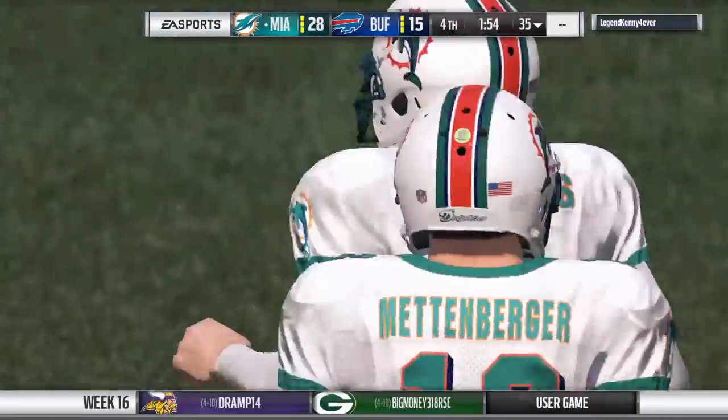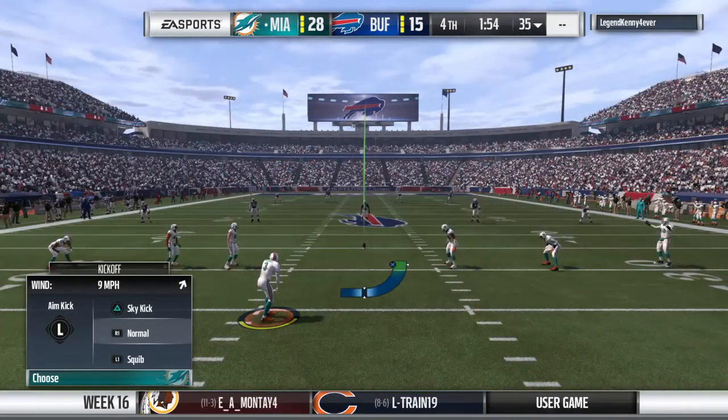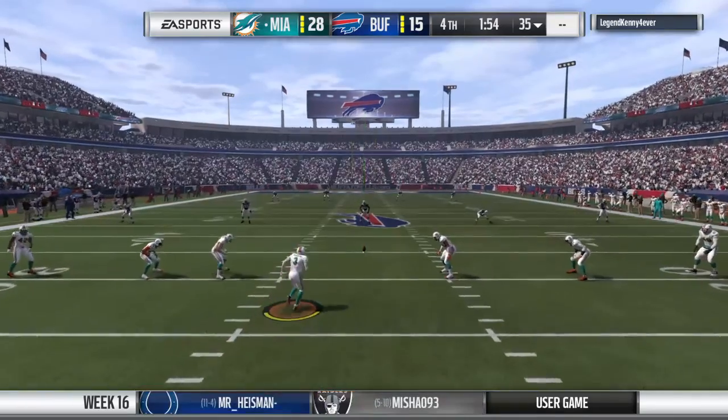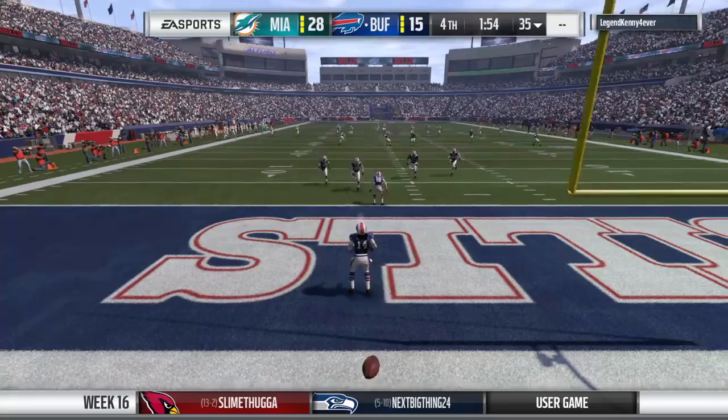So they settle for just the 3 there, but clearly anything helps when you're trying to salt one away here in the 4th. Without a doubt, I think a touchdown would have been the final nail. But 3 does give them some breathing room and lets them build up a little cushion.